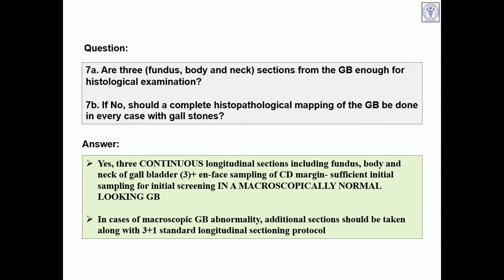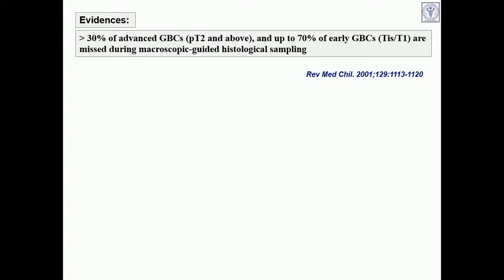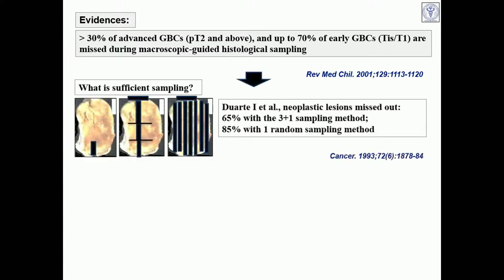However, if you have identified something in the OT, opened up the gallbladder, and there is a macroscopic additional lesion, then along with this 3+1 protocol, all those areas where there is thickening, asymmetrical thickening or a small bump in the mucosa should be additionally sampled. We know from the evidence that if we do only macroscopically guided histological sampling, possibly we are missing 70% of TIS or T1, meaning early stage gallbladder carcinoma, and up to a third of T2 lesions or above, if we do not do histology in all. But what is a sufficient sample?